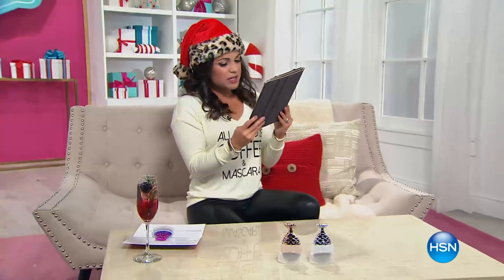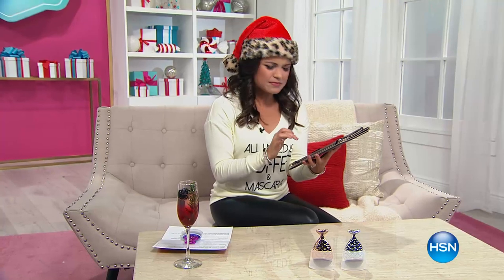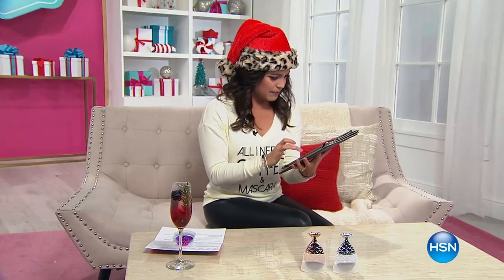Let's see, Jill says, what is that drink? Looks delish. So Jill, earlier we mentioned this is our Blackberry Ombre Sparkler. It is champagne, some blackberries, a little bit of sugar and a little bit of water, and then a sprig of rosemary. It's absolutely beautiful. I didn't even try it yet. Mmm. Ooh. A little tang and tart from the berries, and then the rosemary just gives it that kind of earthy taste. That is really good.